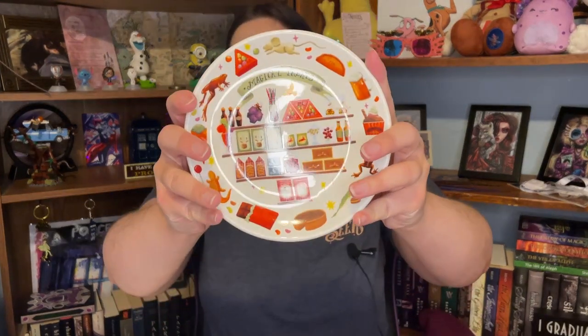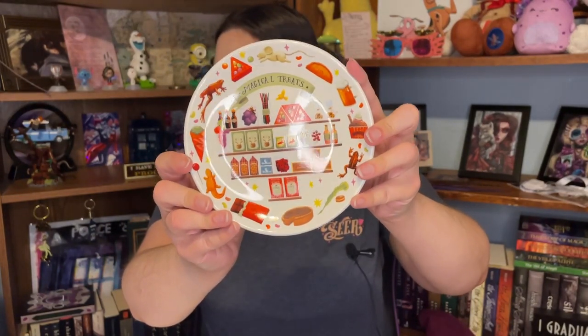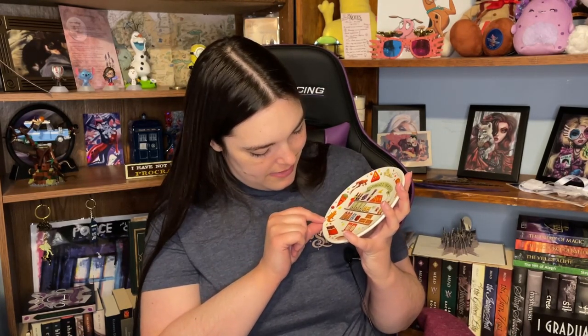It says magical treats. And then it has pictures of all different kinds of magical treats on there. Don't want to cover any of them. Okay, I love that. We've got all different kinds of little sweets all around. That is so cute. Chocolate mice. Oh, I love that. Adorable. Cute little treat tray. Nice.